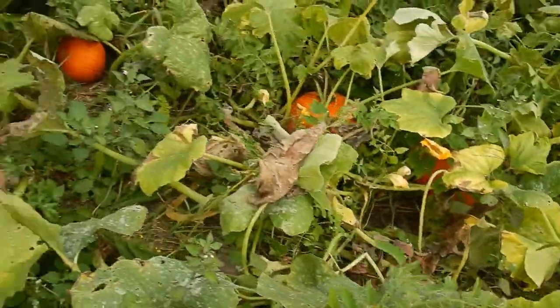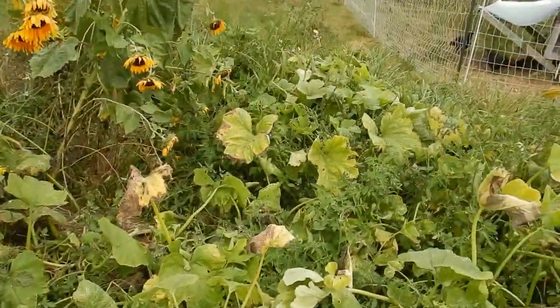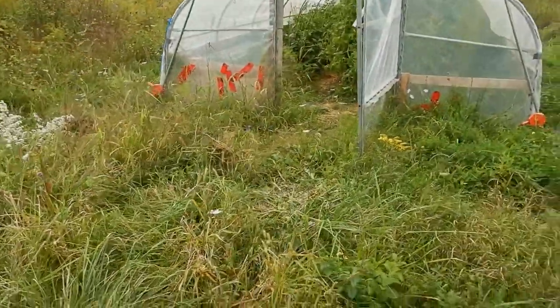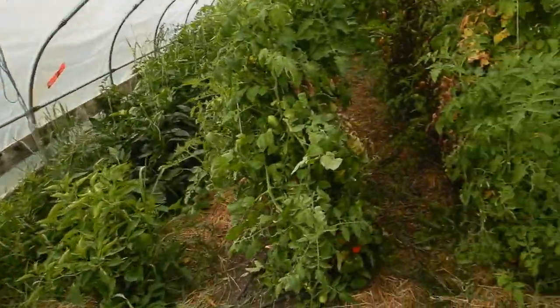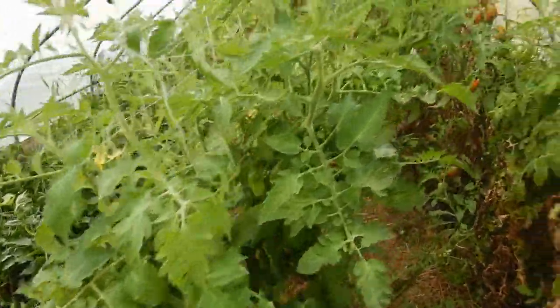Lots of pumpkins, pumpkin squash. There's some big green ones over there as well. Okay, let's just duck briefly into the high tunnel. Trisha was in here getting tomatoes yesterday.